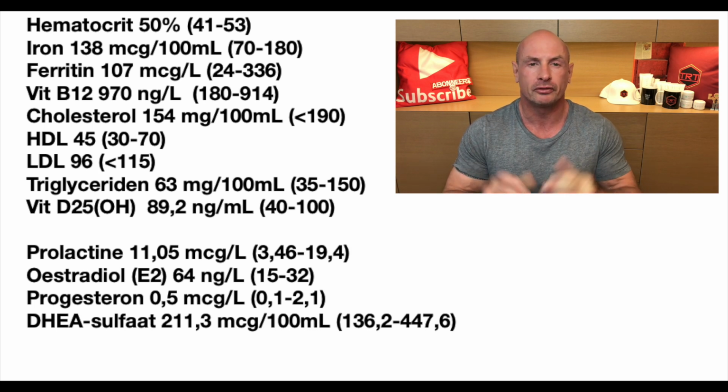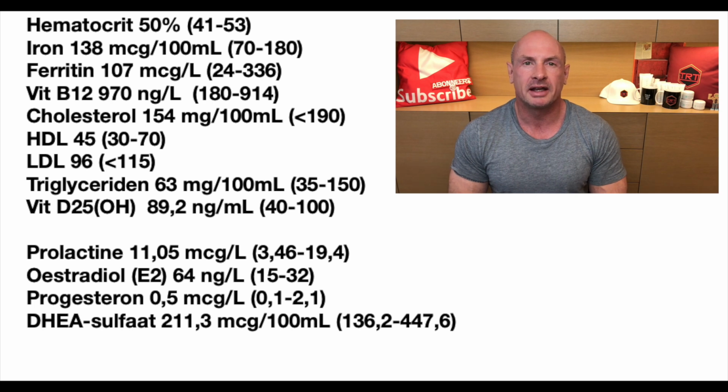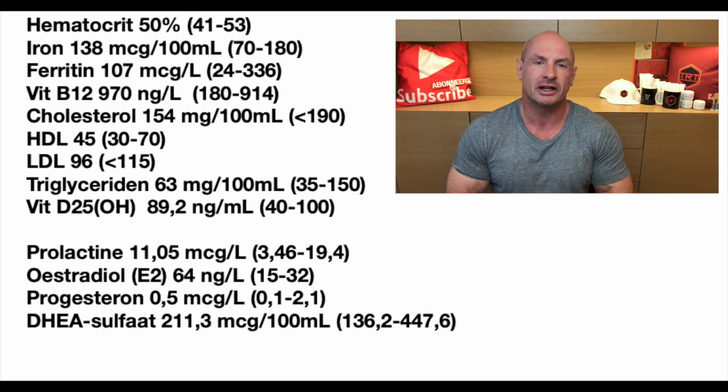To be optimal for this laboratory reference range, it's between 40 and 100. So just so you know, I'm taking 2 tablets of 4000 international units vitamin D in the morning. Then prolactin 11.05 micrograms per liter, estradiol E2 64 nanograms per liter, progesterone 0.5 micrograms per liter and DHEA sulfate 211 micrograms per 100 milliliter.